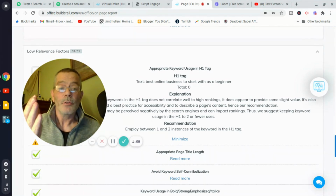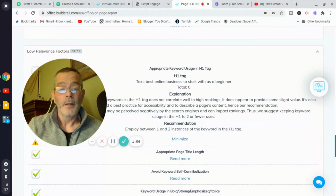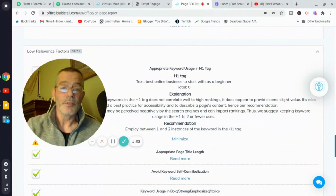Okay, now you can also use this on your own website. Now you're going to have a website that you're going to be selling SEO services on. You want to rank that website on Google. Okay, so that's what you're going to do. You're going to use the SEO report on your own website to rank on Google.